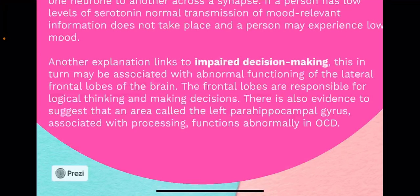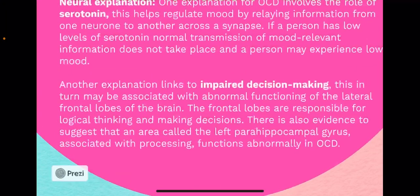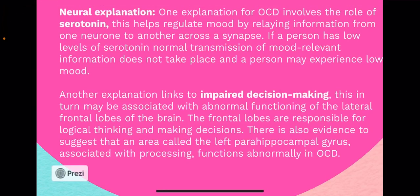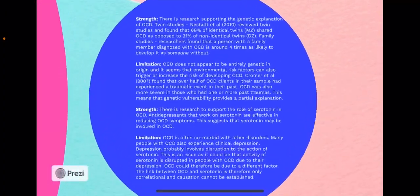So for the neural explanation, you've got this idea that an individual may have low levels of serotonin, which could cause them to suffer from low mood and could be linked to OCD, or they could have areas of the brain, such as the left parahippocampal gyrus, which are behaving abnormally, and this could link to some of the symptoms of OCD.